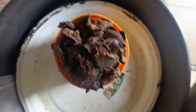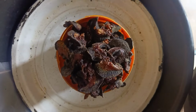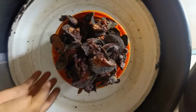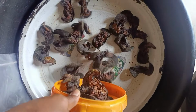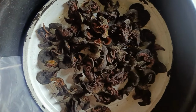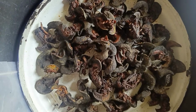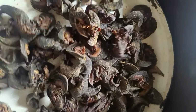Hi guys! Yes, this is Mama Voice, and here is a full pack of snails. Haven't dried them. You can see, guys, these are snails. And yes, we want to package customers' products.